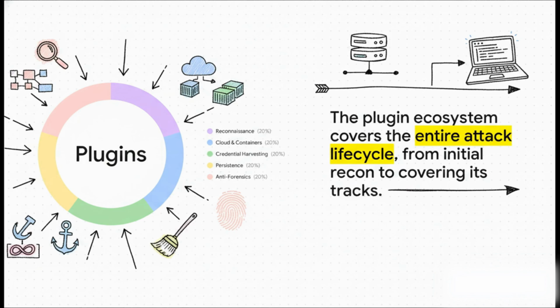The plugin categories here, they really tell the story of an entire attack lifecycle, don't they? It all starts with reconnaissance, just looking around. Then it moves to grabbing credentials and breaking into cloud containers. After that, it digs in and establishes persistence so you can't get rid of it. And finally, it uses anti-forensics to wipe its footprints and cover its tracks. It's a complete end-to-end toolkit for a hack.